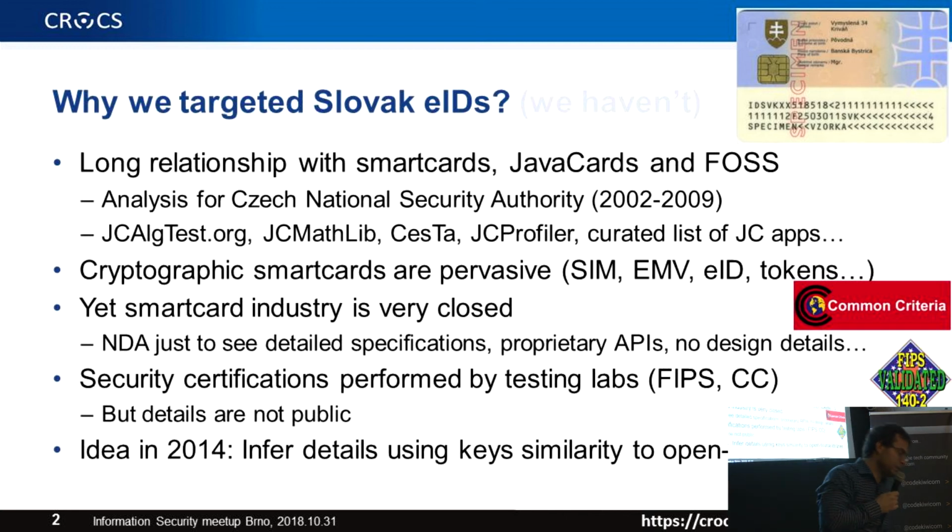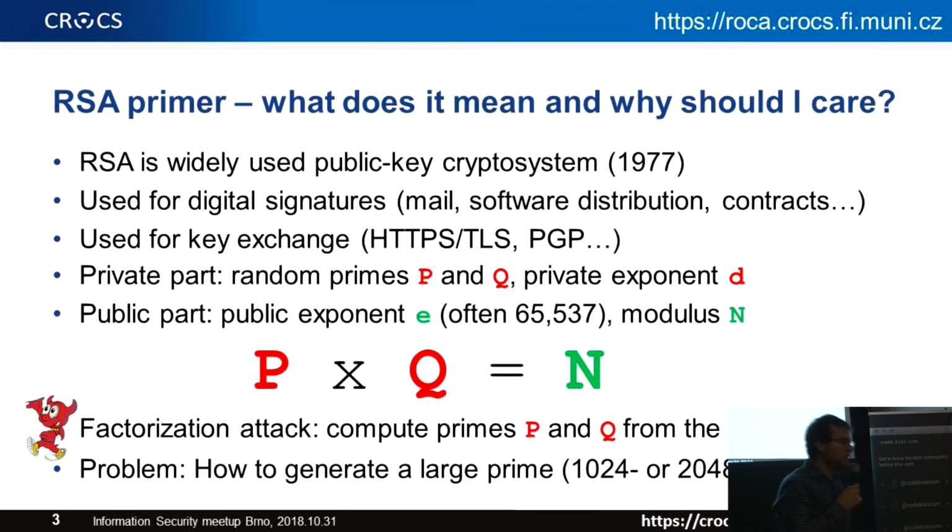So in 2014, what we decided to do was, okay, we have in our laboratory a lot of smart cards, and we know how to program them. So maybe we can program the smart cards to generate a large number of keys, and we started with RSA. And by large number, I mean, let's make it 1 million. Some cards maybe will not survive, but let's get 1 million keys out of the smart card, and then take the open source libraries for which we do have the source code and generate the same number of keys and then try to find similarities. Maybe we can learn how it's implemented inside the chip, because everything is a black box. So we decided to do so, and we started with RSA.